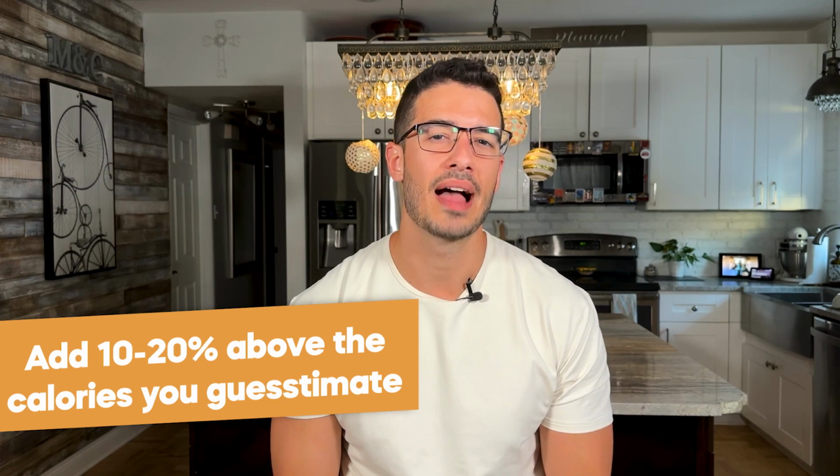To err on the side of caution, just add 10 to 20% above the calories you guesstimate. We often significantly underestimate how much of something we eat, and at least this way, you can somewhat account for that underestimation. That's how you would deal with not being able to weigh your food.